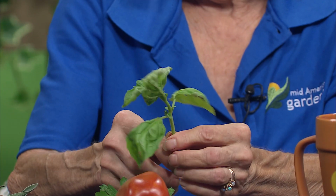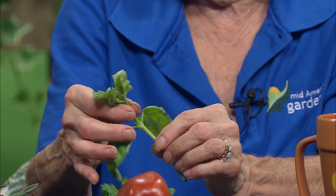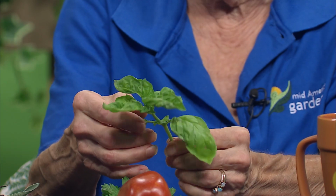We love a cut and come again situation. Yeah, so I just go through, and you don't want to let it flower because then the flavor changes. So it's a good way to get rid of the flowers as they're forming. Now let me ask you this.